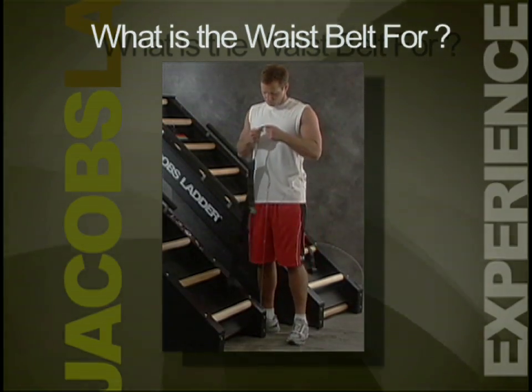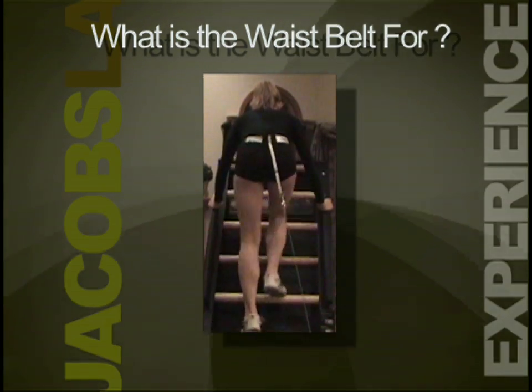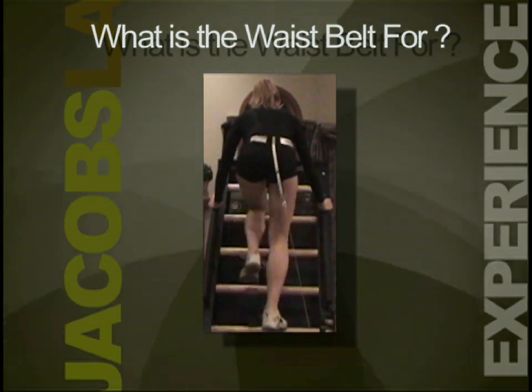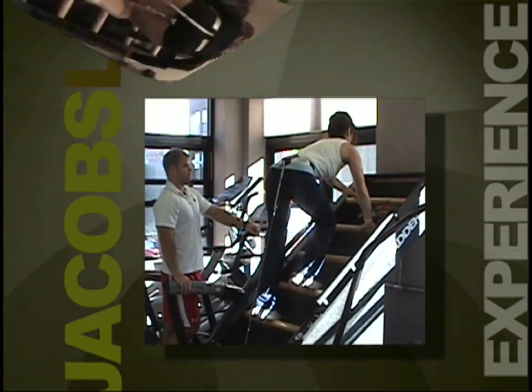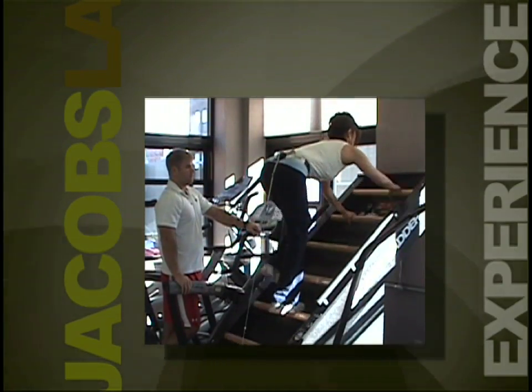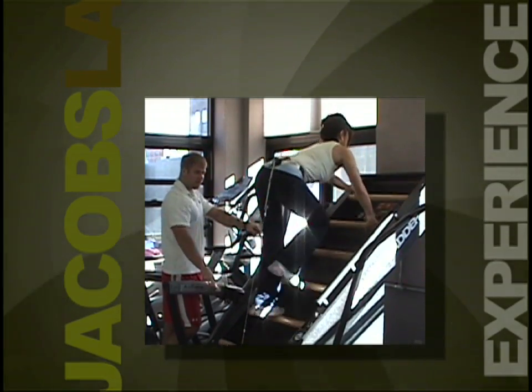What is the waist belt for? Jacob's Ladder is designed so that the user controls the speed and braking at all times. This ensures that the user is neither under nor overworked. The belt is the simplest way to control speed and braking without compromising the machine's durability.